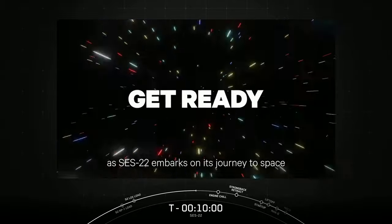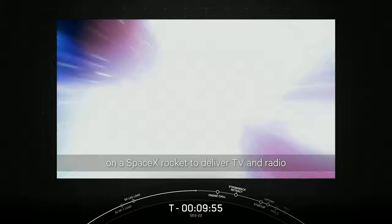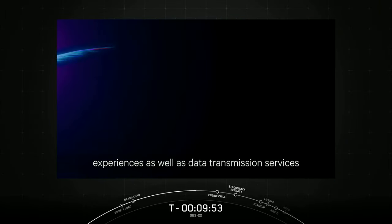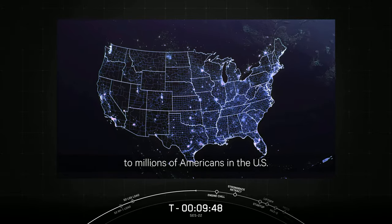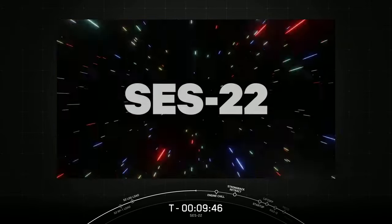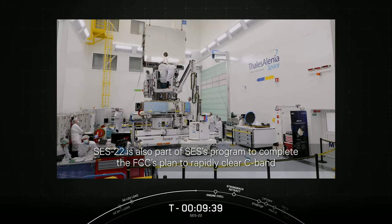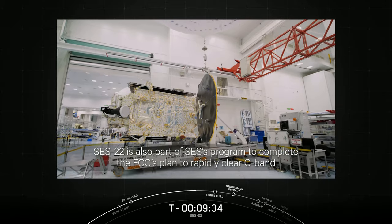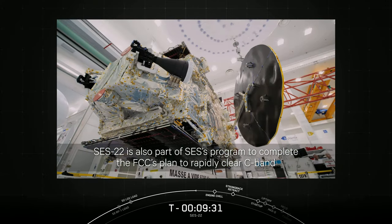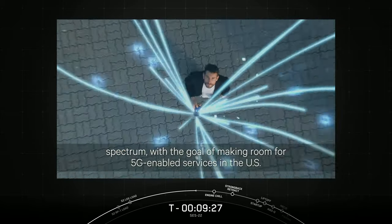Get ready as SES-22 embarks on its journey to space on a SpaceX rocket to deliver TV and radio experiences as well as data transmission services to millions of Americans in the U.S. But its mission doesn't end there. SES-22 is also part of SES's program to complete the FCC's plan to rapidly clear C-band spectrum, with the goal of making room for 5G-enabled services in the U.S.